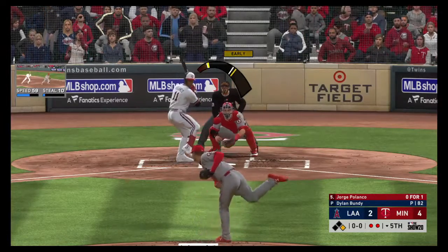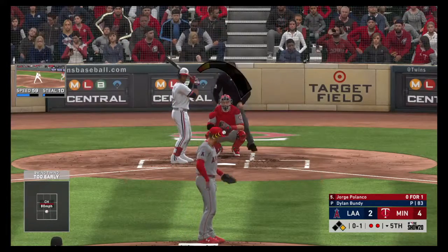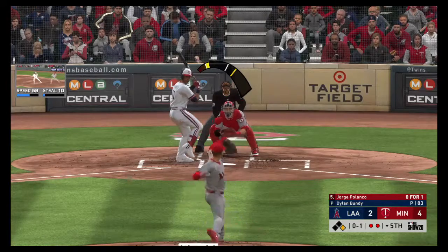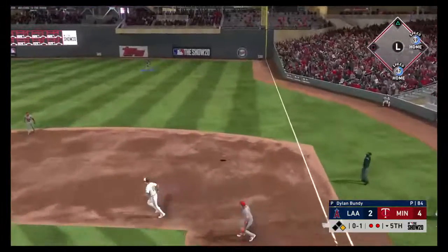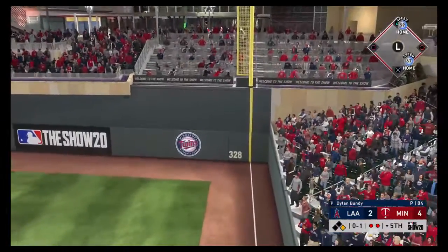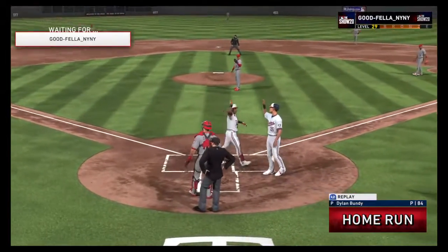In now, Jorge Polanco, as he'll try to hold back on the swing, but he went around for the first strike. 0 for 1 with a run scored thus far. Now, oh my, this ball is crushed. Look at it go. And this ball is gone. No chance to make a play on that one.